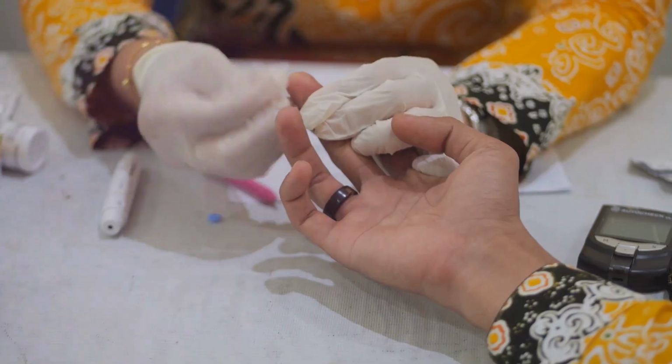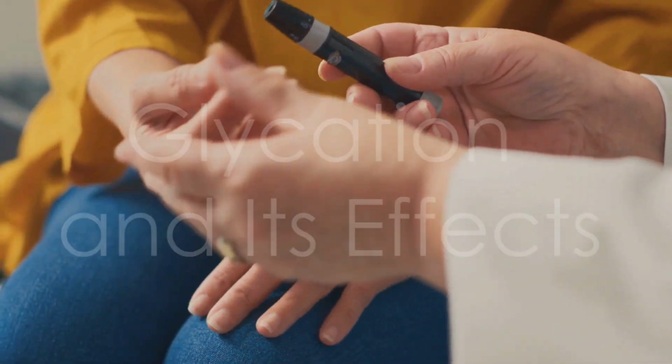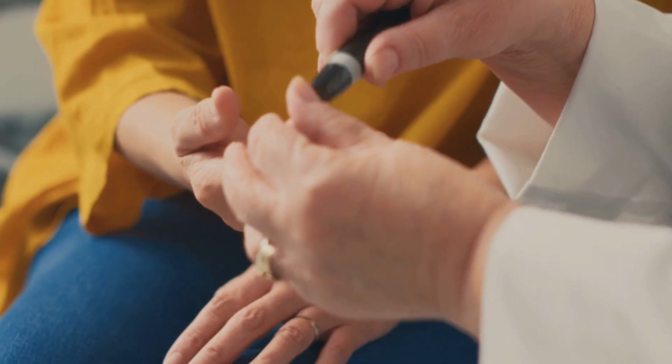The main issue often comes down to excess sugar in your bloodstream. High blood sugar can lead to something called glycation, where sugar molecules attach to proteins in the blood like hemoglobin.